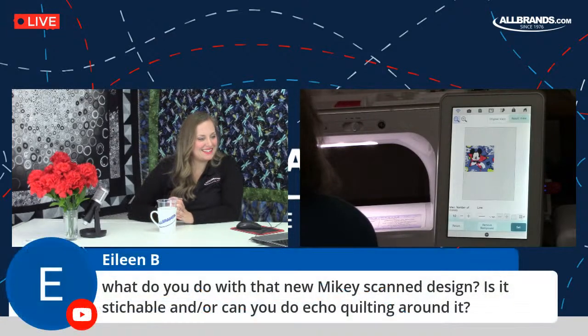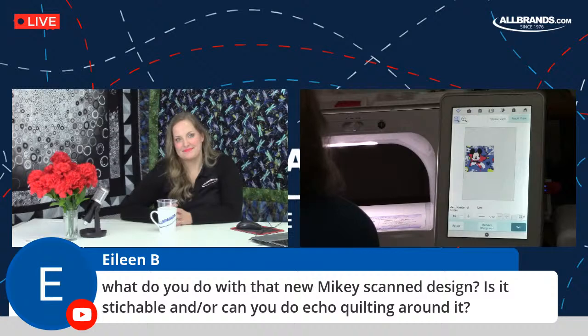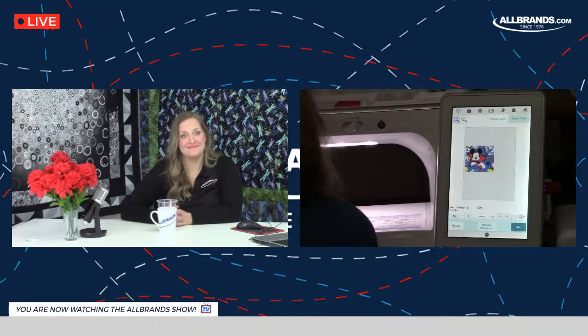And Eileen says, what do you do with the new Mickey scan design? Is it stitchable or can you do echo quilting around it? Yes to both. It is stitchable and you can add echo quilting around it.